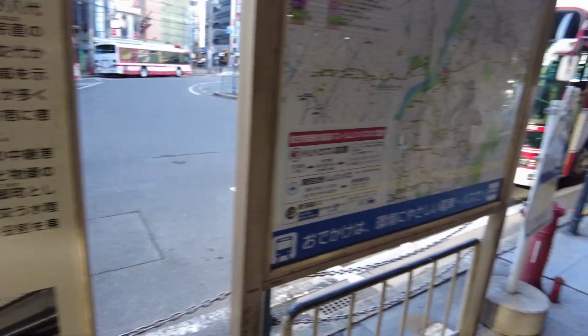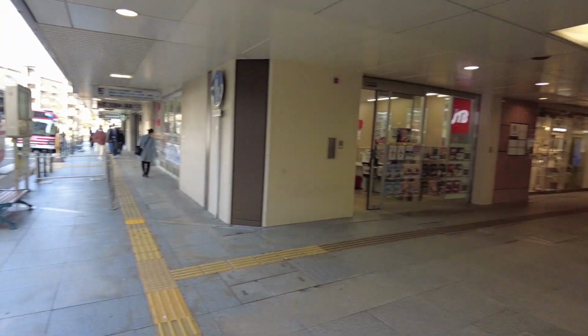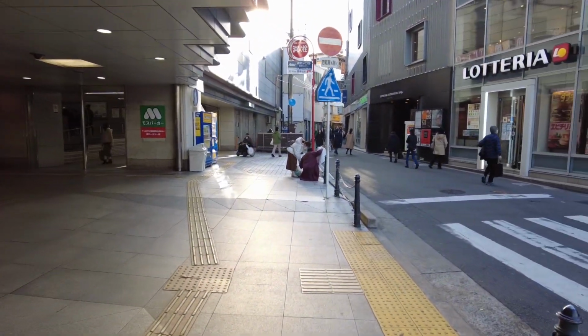So here I am. This is in Hirakata Shieki on a beautiful Monday afternoon. So we're going to go this way and take a little walk.